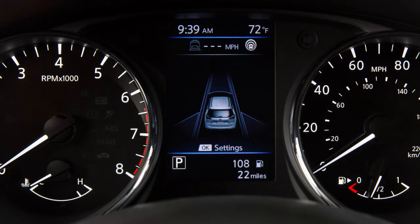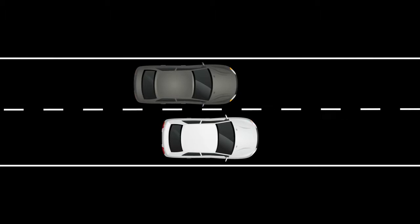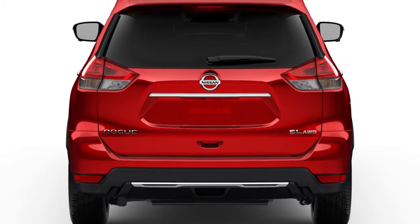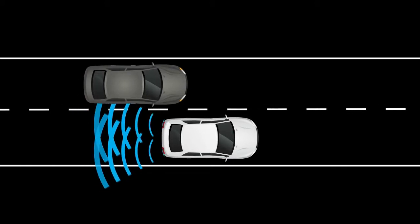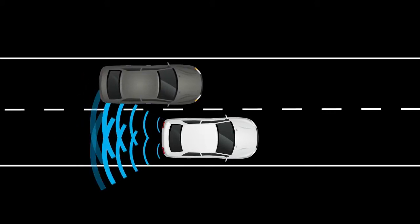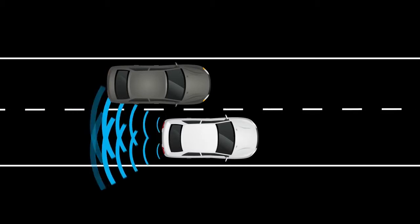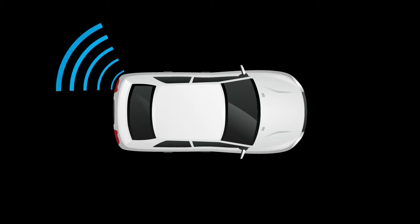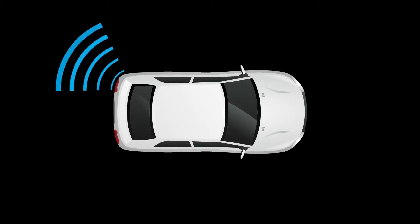The blind spot warning, BSW system, can help alert the driver of other vehicles in the blind spot area when changing lanes. The BSW system uses radar sensors installed near the rear bumper to detect other vehicles in the blind spot area. The radar sensors detect vehicles on either side of your vehicle within the detection zone. The detection zone typically starts from the outside mirror of your vehicle and extends approximately 10 feet behind the rear bumper and approximately 10 feet to the side.